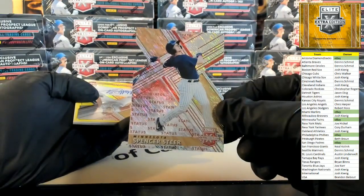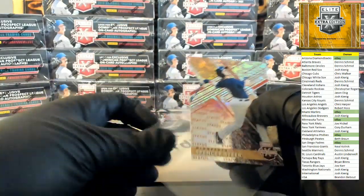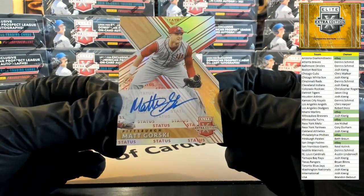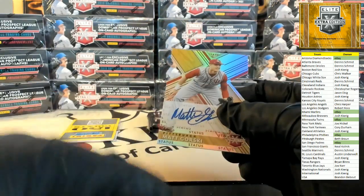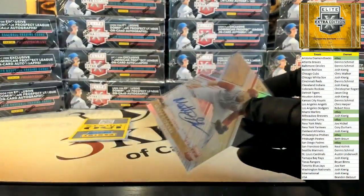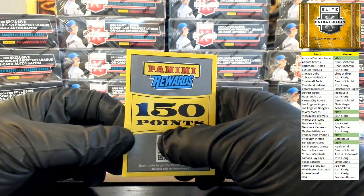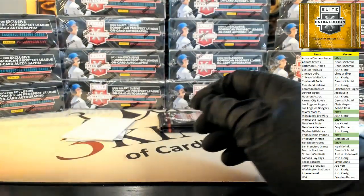Oh, next up, Spencer Steer, number to 99. So, Corey, we got more points coming up. Is that common? Or am I over on points? Do you always have points? Next auto, die cut, Matt Gorski going to the Pirates. There you go, Beth, 62 of 75. I like the die cuts. The dreaded Panini points. Good thing. Okay, so it's not unusual. So it was unusual for our 10 boxer not to have any, huh? Points, we'll random those at the end.